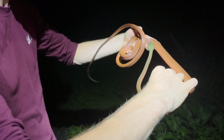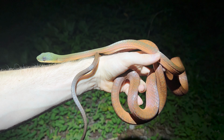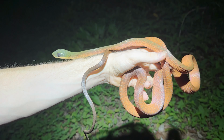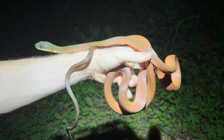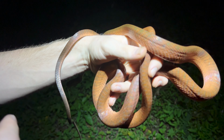Please don't bite me. But look at that. I know these guys like to bite when you just rest your hand against them, but damn, that thing is so nice. Just check out that color, guys. This may be the most beautiful one I've ever seen. I know I've seen some stunners, but this one has such a green head and the body is, I mean, just take a close up of that.